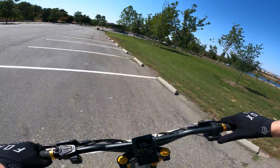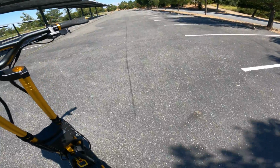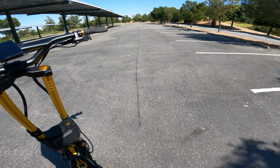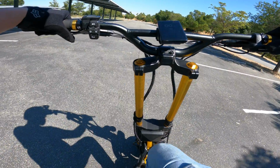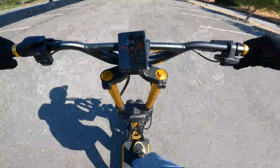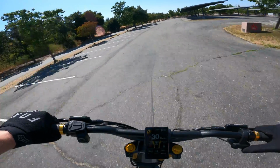But let me do one more. I don't know if you can see that, but there is a skid line of wheel spin for like the first 30 feet. So awesome. Ready? 3, 2, 1, go. 30. Yeah, that's stupid fun.